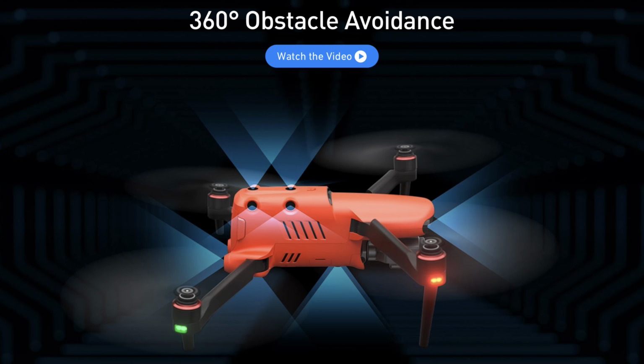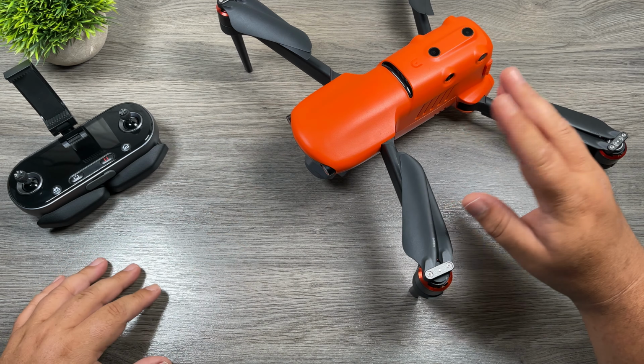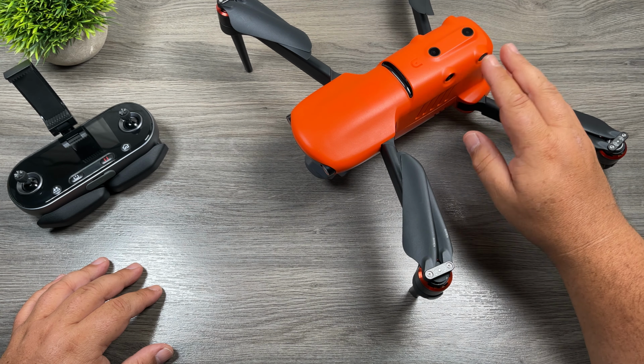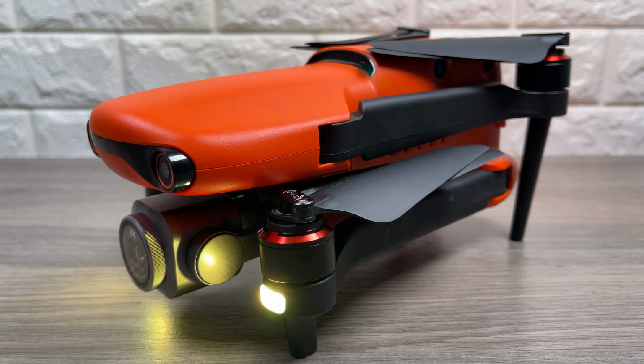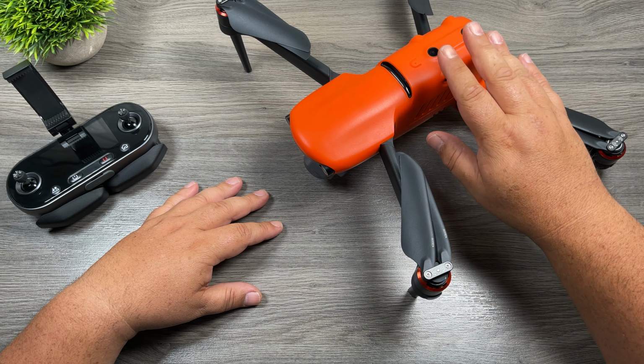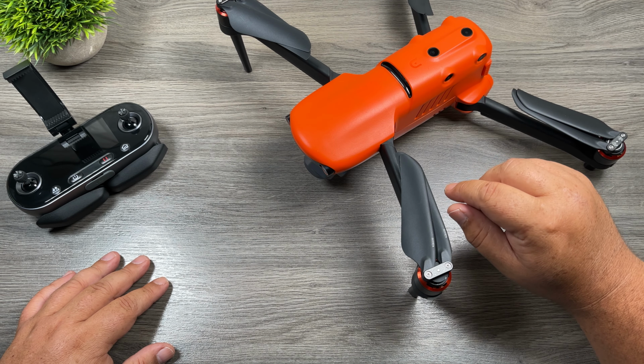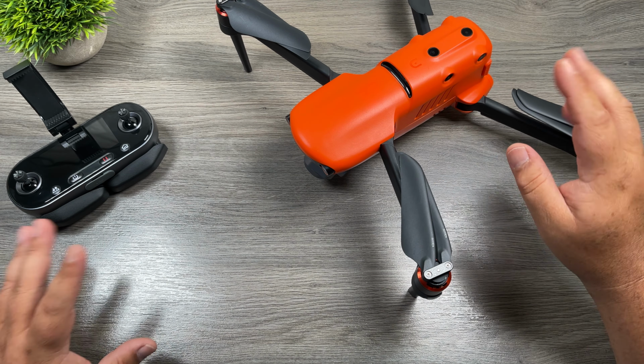Even the Mavic 2 Pro, they don't really call it 360-degree obstacle avoidance. They call it omnidirectional obstacle avoidance. On the top of the drone, they don't have obstacle sensors, and on the side, they only have the 1 sensor. So you really need that dual vision in order to get proper depth. So if you are a person who likes your obstacle avoidance, the Autel Evo 2 definitely is a clear winner. Of course, it's not quite as good as the Skydio, but that's a whole different type of drone.